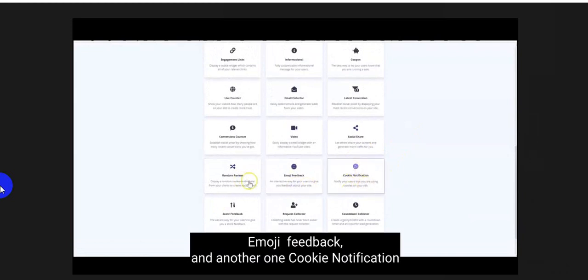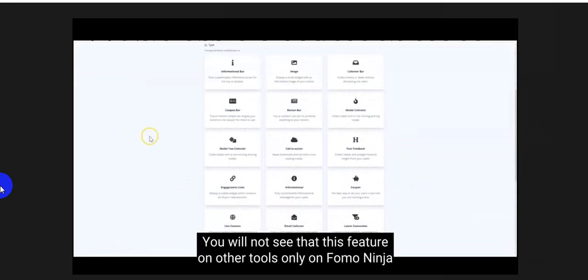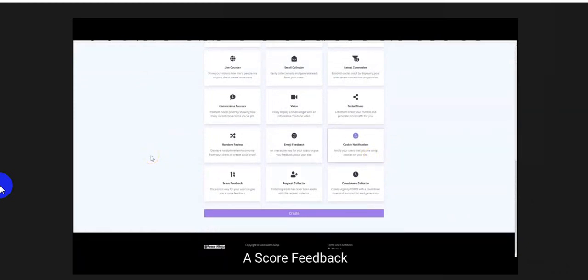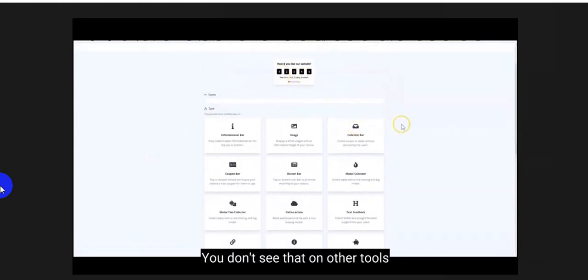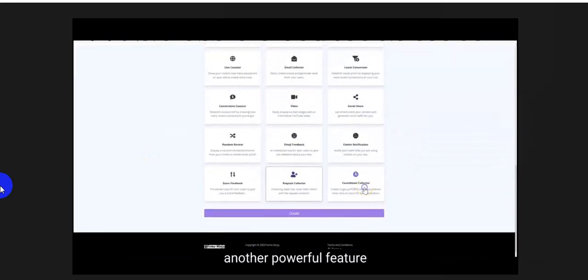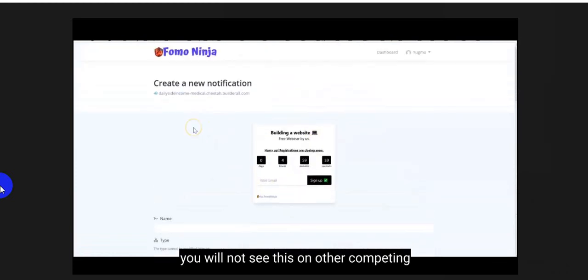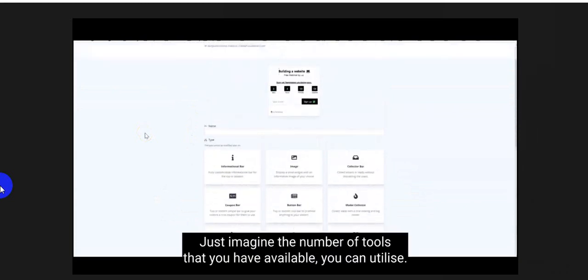Another one, cookie notification. You will not see this feature on other tools, only on Fomo Ninja, because this one is very hard to see. It's built into score feedback. That's why you don't see that on other tools. Request collect, it's basically another powerful feature. And this one, content collector, you will not see this on other competing cloud-based software, only on Fomo Ninja. Just imagine the number of tools that you have been utilizing.